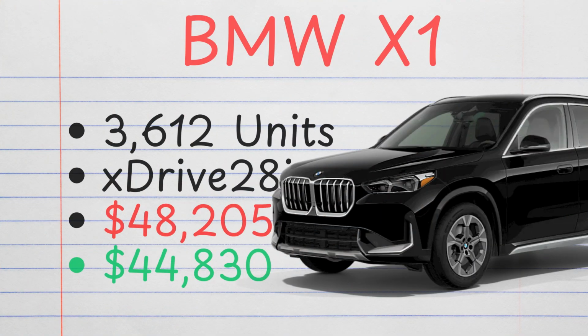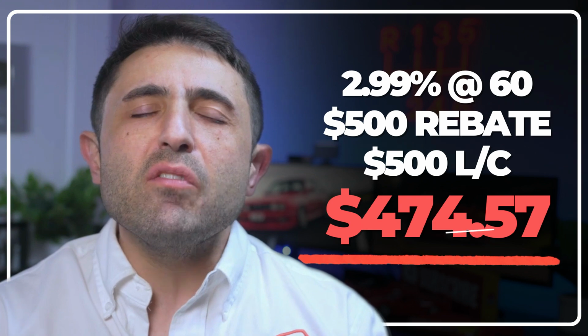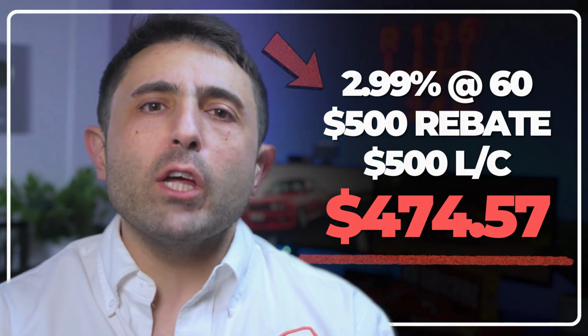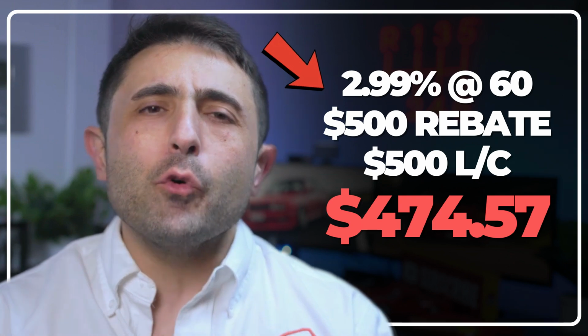Next is the BMW X1. BMW currently has 3,600 X1s in stock, with a large chunk being the xDrive 28i. The one I've got picked out has an MSRP of $48,205, and targeting 7% off would land us a lease payment of $474 a month. Right now, BMW is running 2.99% at 60 months with a $500 rebate.